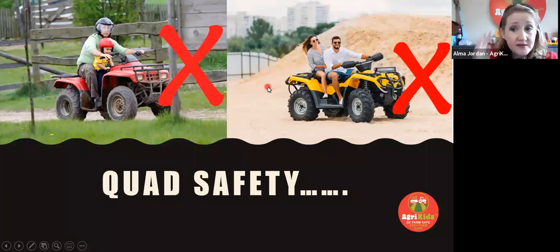Even if we're riding horses, we wear helmets. We're on our bikes, we have the helmets on. That's a motorized vehicle. We got to make sure we protect our heads because that's where all our brains are. That keeps us all nice and smart, okay?